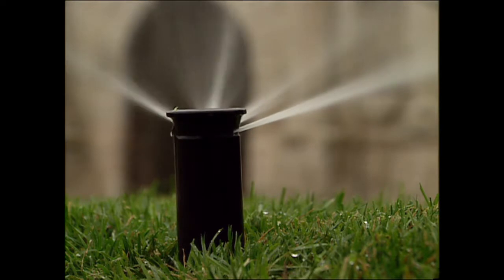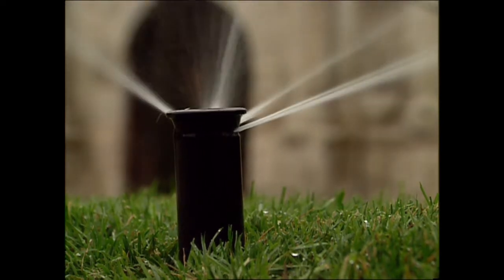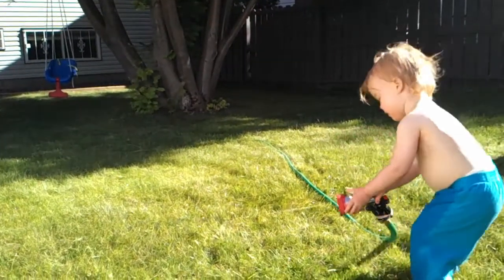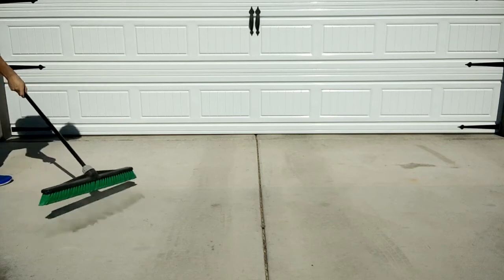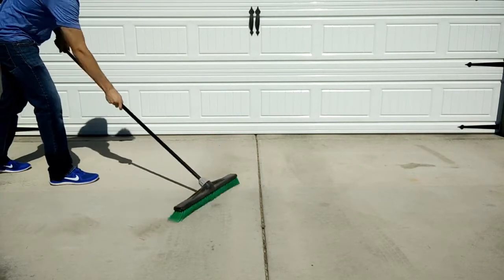We can run sprinklers on lawns only when we need to. We can also be sure that sprinklers don't water the sidewalk, street, or driveway. We can be sure not to keep the hose running when we wash our cars or spray our windows. Also, we could sweep our sidewalks and driveways rather than spraying them down with the hose to clean them.